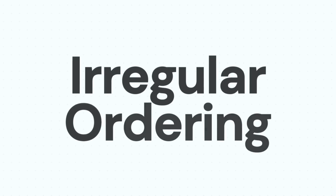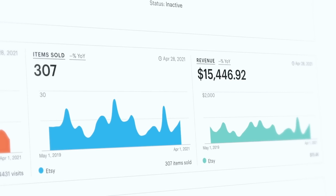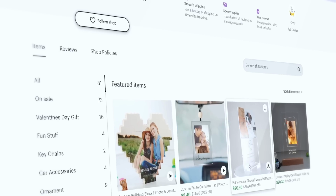Now, even if your SEO is squeaky clean, this hidden pattern can still get your listings pushed down the feed: irregular order behavior. Etsy's algorithm, they love consistency. Sudden spikes followed by complete silence, that is a red flag to Etsy, and Etsy will interpret that as potential manipulation or unreliability.